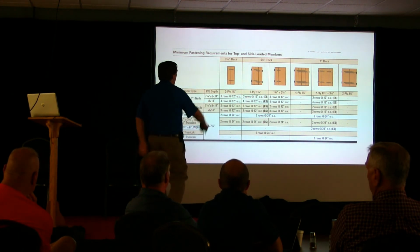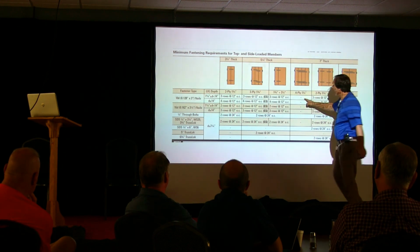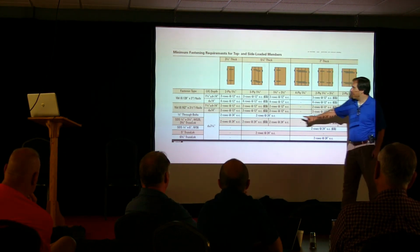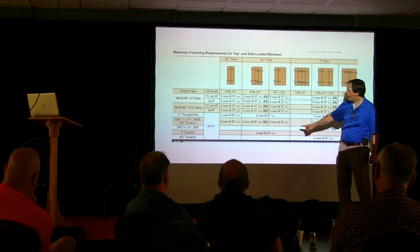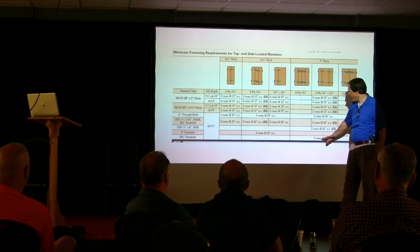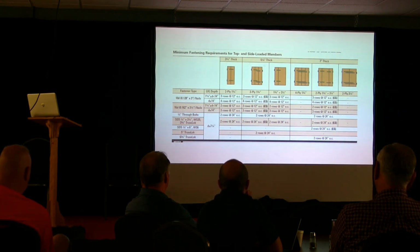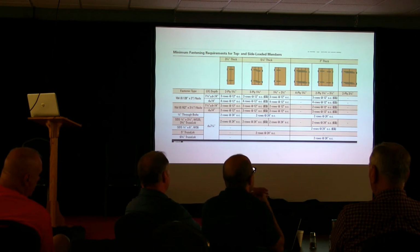So 4-ply, you can see that there's no nailing allowance. This one, you can do 2 rows, 24 inches on center with bolts, or you can do 24 inches on center, 2 rows of SDS screws, or the 6 3/4 inch truss lock. That's the only thing, you can't nail it. Nails just aren't effective. And I guess the common sense thing would be, if you see LVL separating, regardless of the nailing pattern, there's probably something wrong. Something's going on.